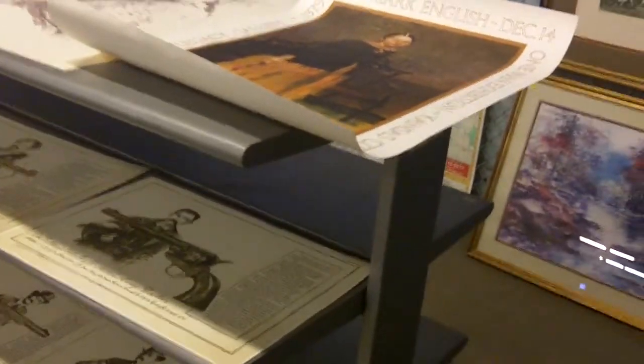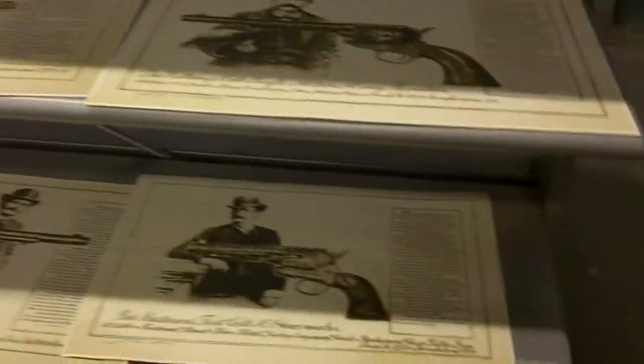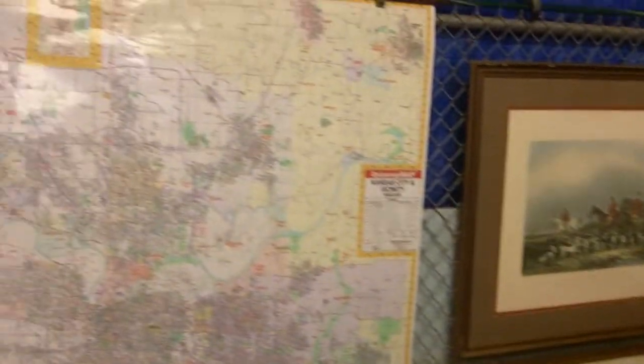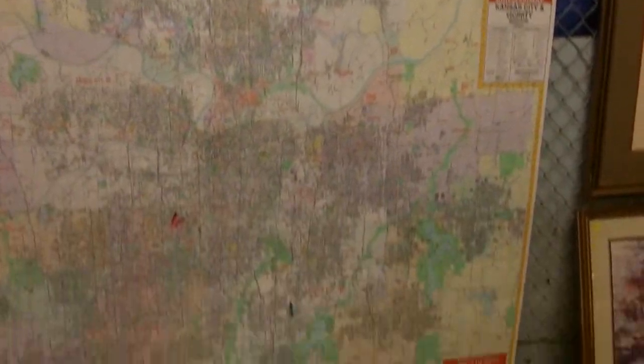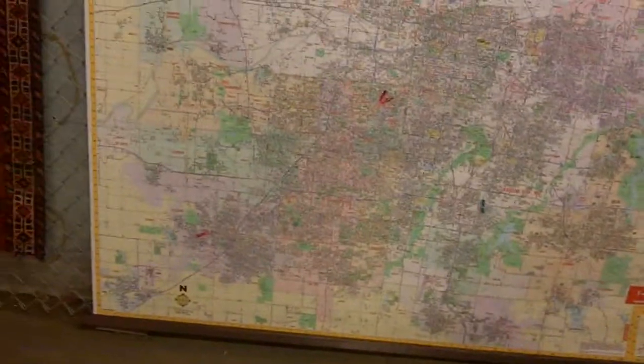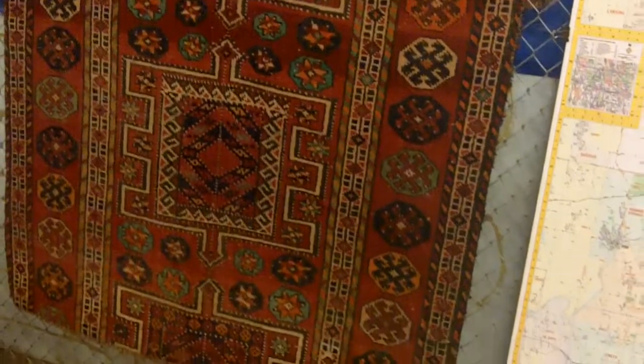I believe I went through that stuff. Neat prints here. We got prints of gunfighters and their gun of choice. Those are pretty cool. Frame those. Some cool art in the back. I'm just gonna walk around. This isn't necessarily the direction we're gonna go as the auction unfolds. But the point of this video is to get everything in there.